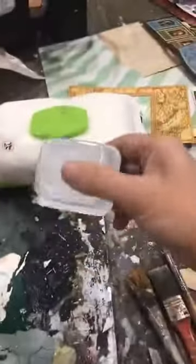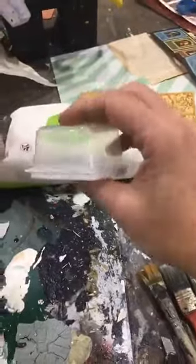So right now my glue container is empty, but assume that this is filled with Mod Podge.